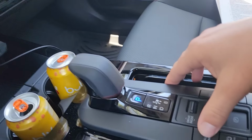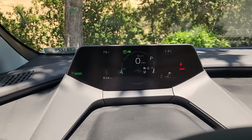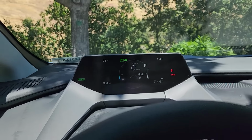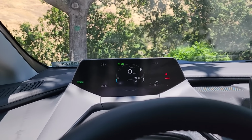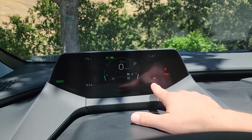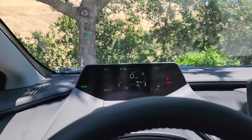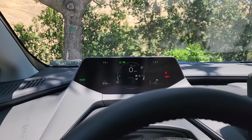And then the button just down below that, you can manually switch between EV and HV. So right here, by just pressing the button, I can go into hybrid mode. That's HV mode right there. It's just going to drive like a normal Prius in this mode. And by pressing it again, I can go into EV mode. Now down here, you can see I have 3 miles of electric range right now. So if I just stick to EV mode, I'm only going to have about 3 miles to go before it kicks me out and takes me into HV mode.